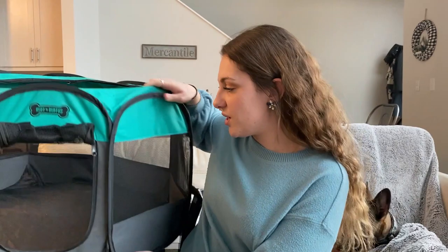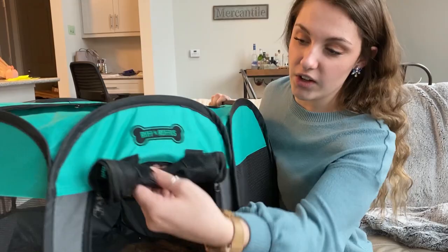So the last thing I have to show is this huge playpen. It's probably not as big as it looks on camera, but it has this little front door that they can enter through, or you can zip it up.